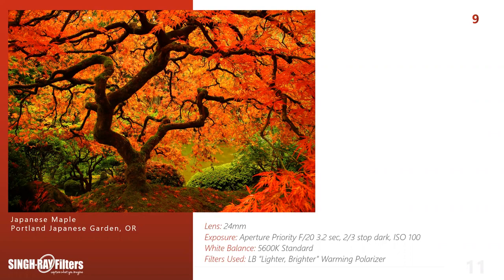These red leaves were just so red that we had to control that color a little bit. And of course, a light, bright, warming polarizer on there to remove reflection. If I could show you an image without a polarizer, there would be white splotches all over this scene, and this would have about half the color.